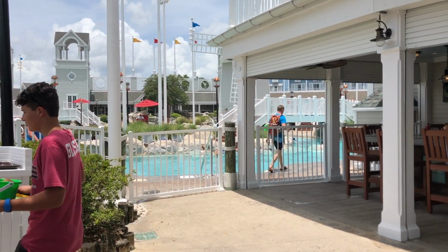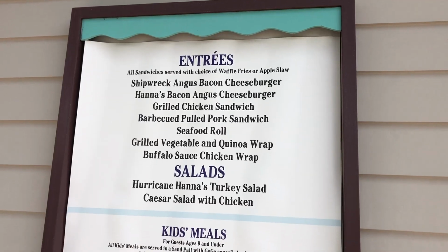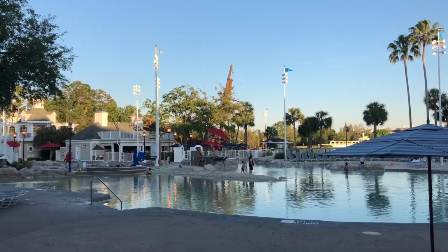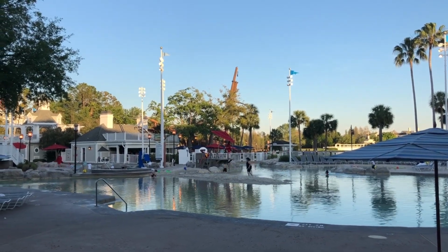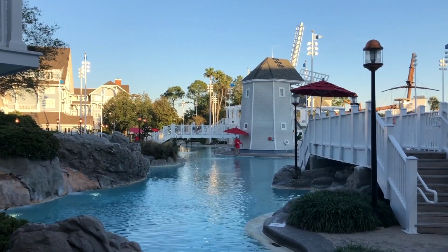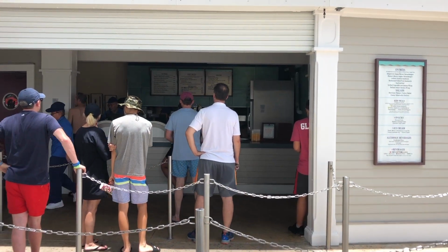However, something cool about this spot, if you order a kid's meal here, it'll be served in a small sand bucket with an attached shovel, basically the same ones they have at the water parks, right? So after your meal, the bucket is perfect for making castles in Stormalong Bay's sandy bottom shallow end. Very, very fun. Pros here, pool bar with entrees and appetizers available till 10 p.m. And kids' meals come with that shovel and bucket they can play with at Stormalong Bay.